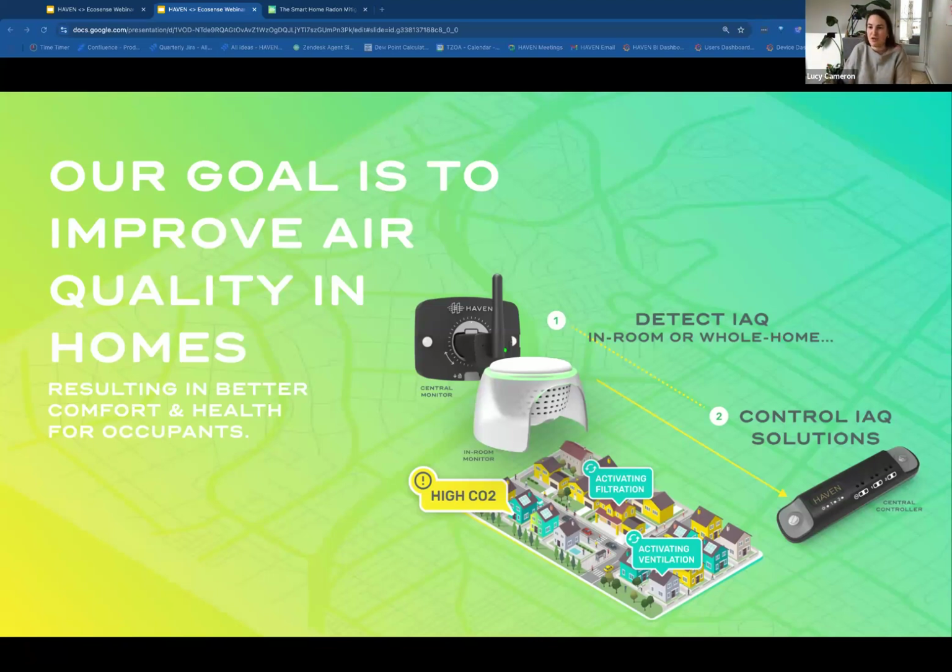Wanted to give a bit of an overview of what HAVEN does to give context for why we've chosen to partner with Ecosense on this fun journey. HAVEN specializes in IAQ controls in the residential space, and our vision is to proactively care for and address the ongoing comfort, health, and safety of our indoor environments.